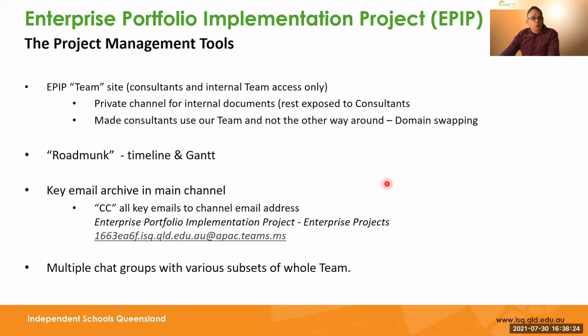Project management tools. Obviously we used Teams for the main project management part of it. We had private channels in Teams where we put just the stuff we needed to see and not the consultants. And we made the consultants use our team and not the other way around, which was a good move because a lot of people don't like domain swapping, when you have to swap between domain teams. So that worked well, and Empire worked very well with us in there, and so did MOQ Digital.